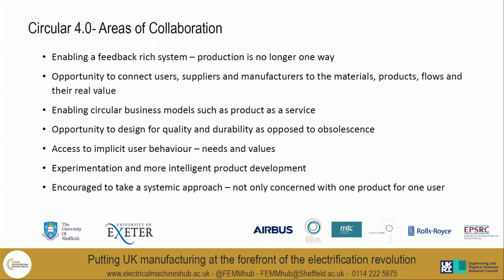So some of the areas of collaboration that the Circular 4.0 project is looking at is trying to enable a feedback system, so that you're no longer on a one-way street. You've got data coming backwards and forwards, so that you're optimizing the entire process. And as I mentioned earlier, it's about this opportunity to connect users and suppliers and manufacturers. So it's not just about one aspect of the manufacturing chain, it's about every step along the way of how you get more data there to make it a more valuable insight that you're given.